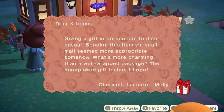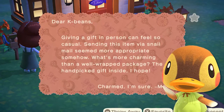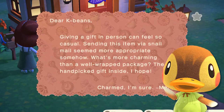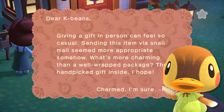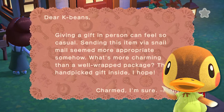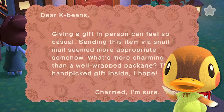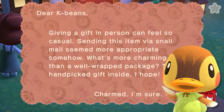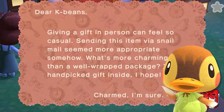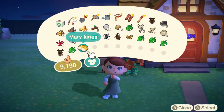Sketchball. And Molly sent me a present. Oh, and she gave me a new nickname too. She's just the cutest. Dear K Beans. So cute. Giving a gift in person can feel so casual. Sending this item via snail mail seemed more appropriate somehow. What's more charming than a well-wrapped package? The hand-picked gift inside, I hope. Charmed, I'm sure. Molly. She's so cute. I love her so much. And some Paw slippers? Oh no!